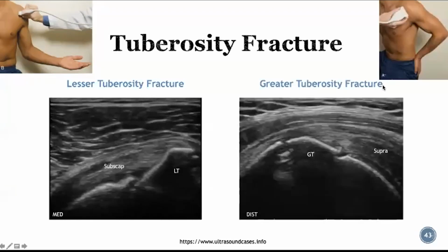And then the same thing with the greater tuberosity, where we have some tendon fibers coursing across, but you see again this area of cortical break in the tuberosity. And you want to typically see two locations of this area for a fracture. Sometimes if someone has chronic wear and tear changes, you might see a couple different locations with just cortical irregularity, but these two consistent breaks that are on either side of the tuberosity are very consistent with a fracture.